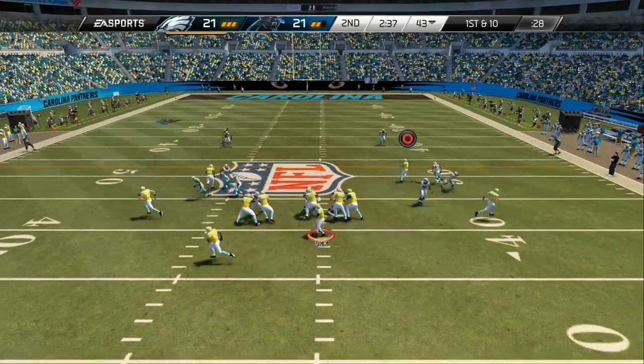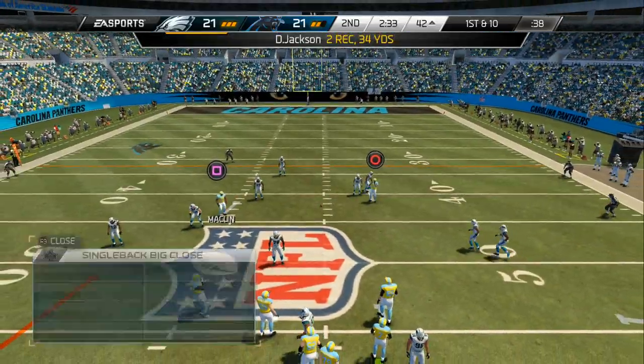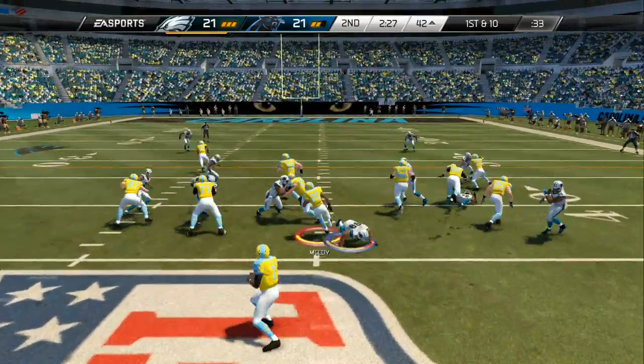The Eagles are at the line of scrimmage and loading up that line with an extra tight end. The quarterbacks and receivers in this NFL now are so good. It's so easy for them to throw and catch and just keep picking up those first downs.